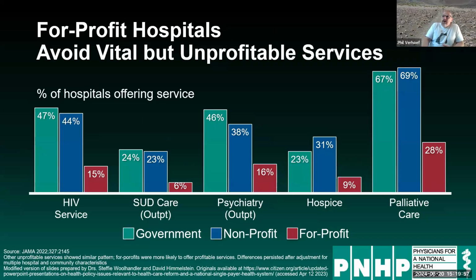They tend to avoid unprofitable services. So for instance, HIV, not a big moneymaker, right? And so for-profit healthcare systems are going to avoid providing HIV care if they can. Those medications can be expensive. The comorbidities can be expensive. It's not easy to take care of those patients because you need specialists engaged in that. So they simply avoid it.